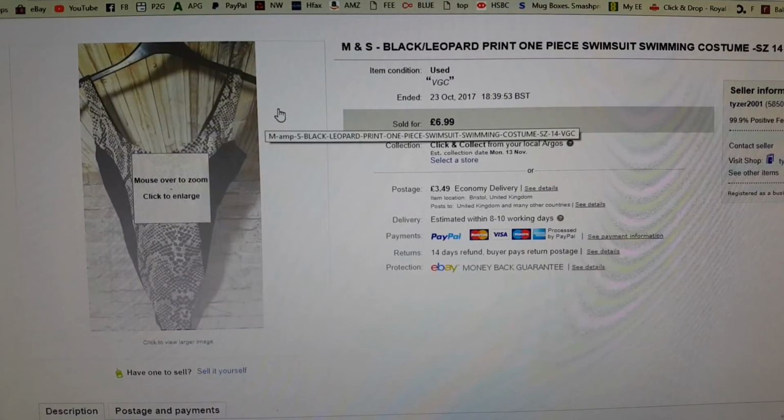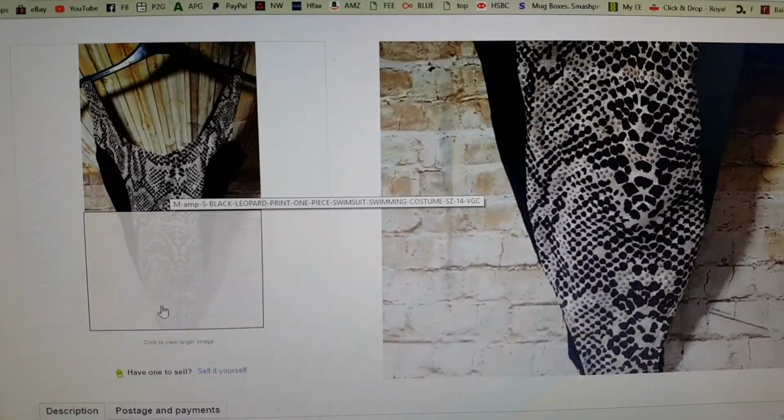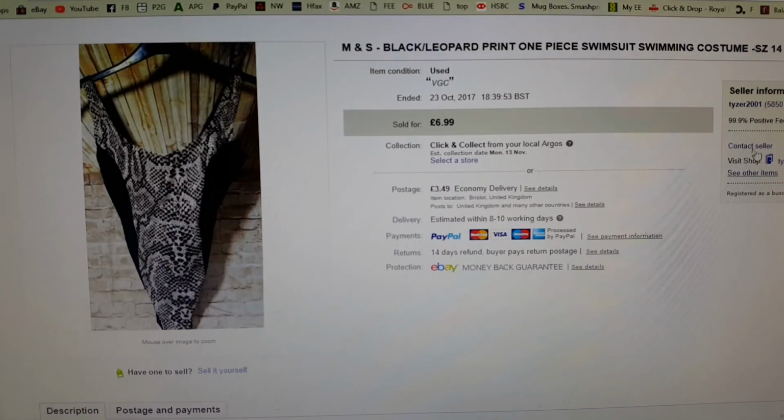I've started to reduce the prices on my swimming costumes now because the season is pretty much over. People will still buy them, for people going on winter holidays will still want a swimming costume, but I've started to sell them a bit cheaper now just to clear out some space. So this was up at £9.99. I reduced it to £6.99 and it sold at £6.99. I will have paid £1 for this one.